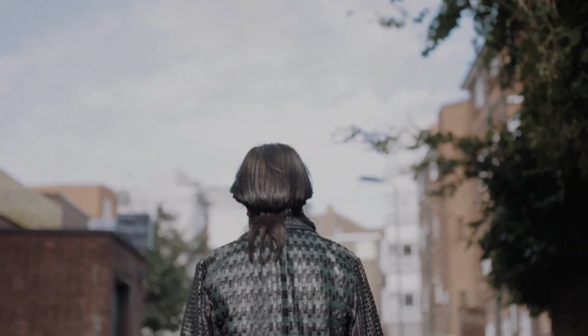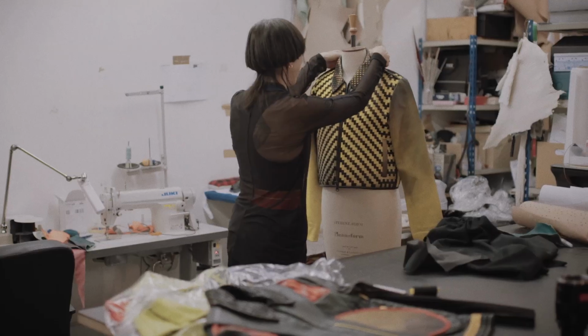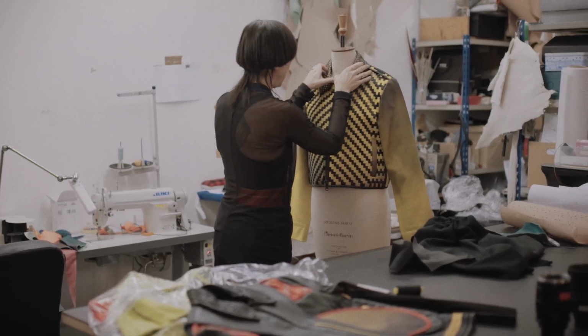My name is Martina Spetlova. I'm a fashion designer based in London. I work quite a lot with leather. Many times I expose all the zips and metals so they become part of the design.